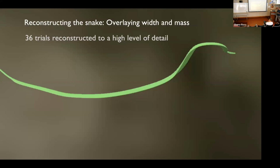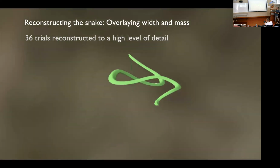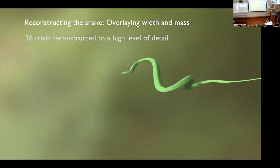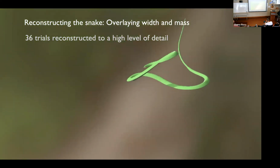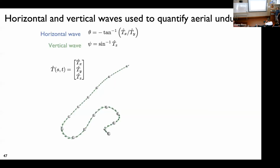So from that, we can overlay the width and the mass, and we can get highly reconstructed snakes. So this is just from the procedures that I mentioned before. This is a video of the snake. And even though I think we had about 100 successful snake trials, only 36 of them we were able to get to this high level. Because again, they're animals, they don't cooperate.